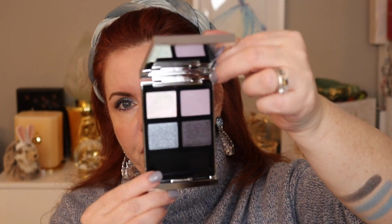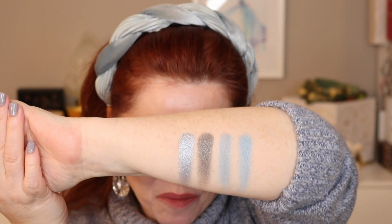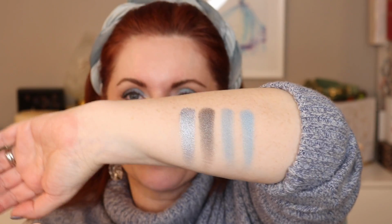This one is Frostfire. I'm going to do the shade here. That's Frostfire. I love that shade. But again, much more sparkly. The Chanels are creamier, more luminescent. The Tom Fords are much more like, hi, I'm here kind of shades, especially this one in Frostfire. And by the way, I had a great conversation with somebody from Tom Ford, which I will be talking about in an upcoming video.